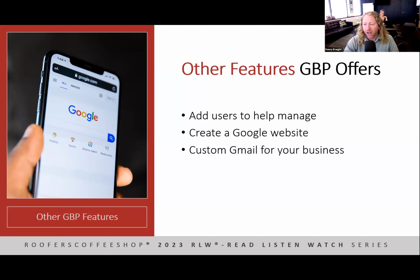This is what we use for our business, Google Workspace. And it's essentially everything that you would get with Microsoft Outlook, but much easier to use. The user interface is very easy. You can add users.